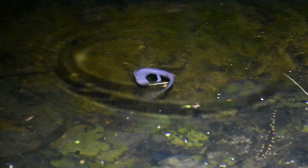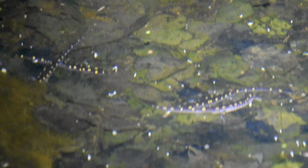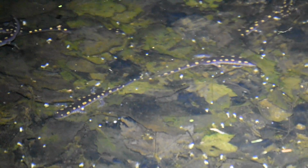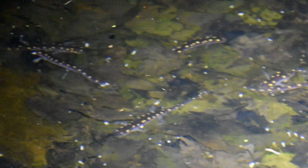I'll explain why these salamanders are doing this movement in just a second, but first, look closely at the bottom of the pool. Do you see all those little white dots? Those are actually sperm deposits called spermatophores that the male spotted salamanders deposited on the bottom. Now is where they start doing that amazing little dance.